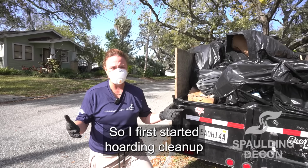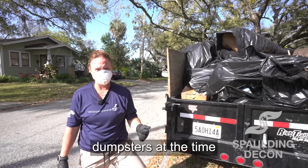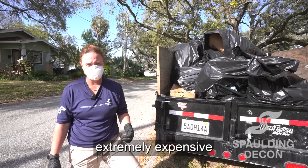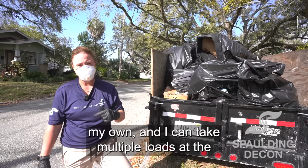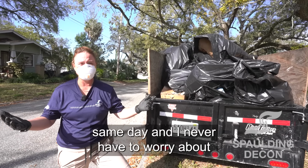So I first started hoarding cleanup way back in 2005, and I was using dumpsters at the time. They were very unreliable and extremely expensive. So I wish I knew to get a dump trailer, my own, and I can take multiple loads the same day, and I never have to worry about them not showing up.